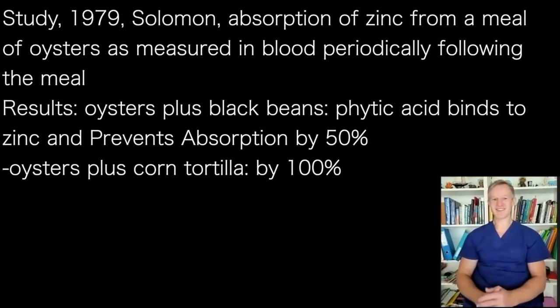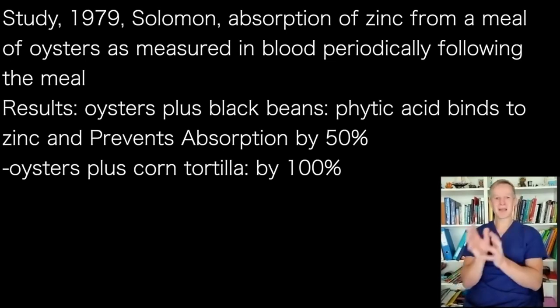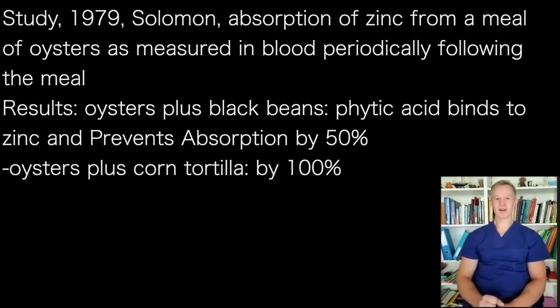That's basically science. And what they found was that when they fed people oysters and black beans in the same meal, some of the phytic acid within the black beans would actually bind to the zinc and stop you absorbing the nutrients within the oysters. And zinc absorption was reduced by 50% when you combine it with black beans. But the fascinating finding was when you combine oysters and corn tortillas, the absorption of zinc was reduced 100%.